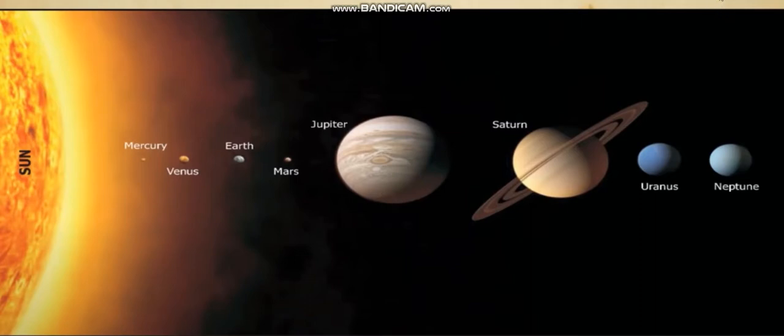I repeat, students: the sun, 8 planets, satellites, and some other celestial bodies. How will you remember? How will you remember the sun, the eight planets, satellites, and some other celestial bodies?